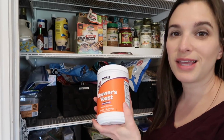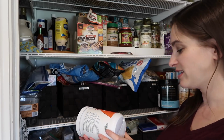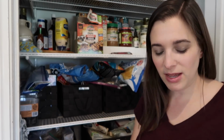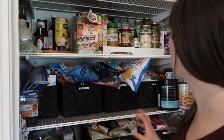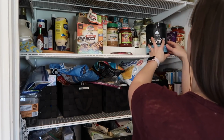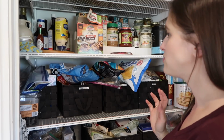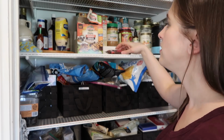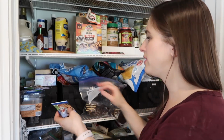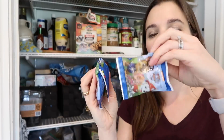The brewer's yeast I bought when I thought I needed help with lactation. Do not need help with that. In fact, it really aggravated Donnie. So I'm not sure if I'm going to toss that yet, because it's possible I want it in the future. I'm going to put it to the side for now. This is the stuff I was talking about that I want a separate bin for, my breakfast and smoothie stuff.